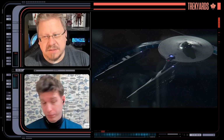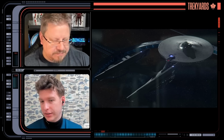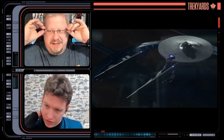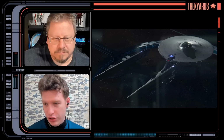Yeah, I never noticed the self-illumination issue, but you're right. Like the registries on the rear of the nacelle should be lit up. There should be spotlights on the struts. Back kind of disappears a bit. Yeah. Which it literally shouldn't because of the self-illumination, but it feels correct.